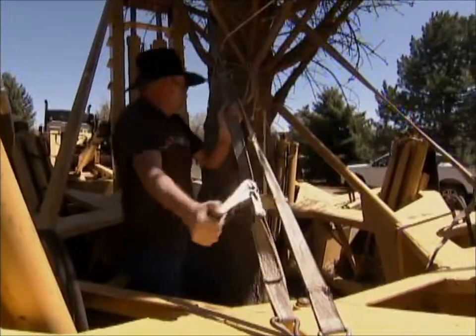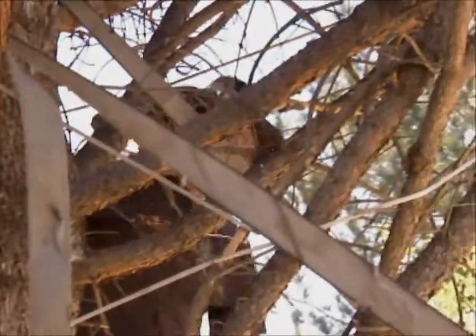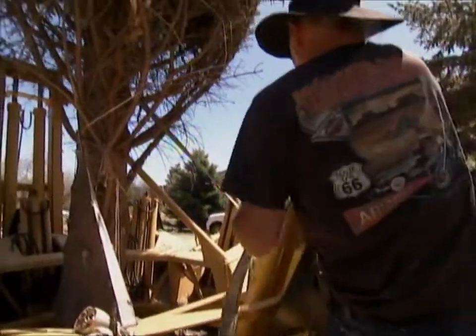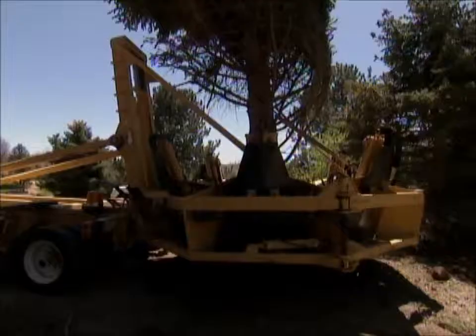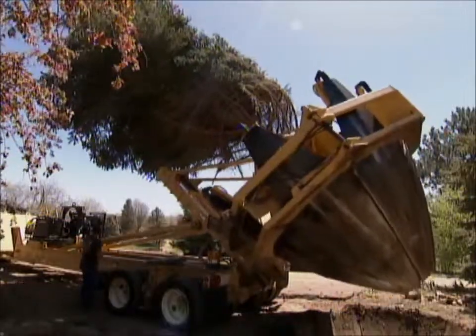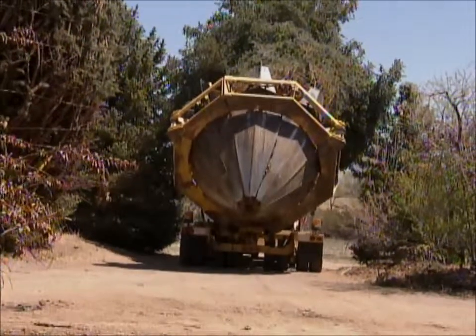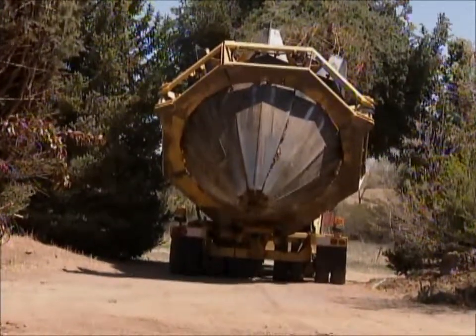Before they take off, he ties the tree down. Never had one fall apart in here, and I never plan on having one fall apart. With the tree secure, the Holt tilts it into a horizontal position so it can be driven away. And just like that, 40,000 pounds of tree and dirt is off to its new home.